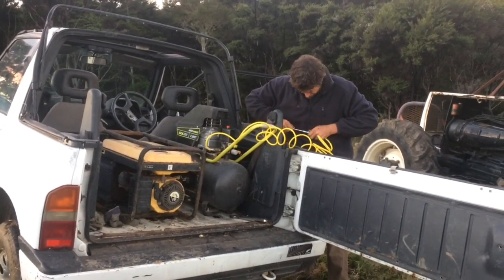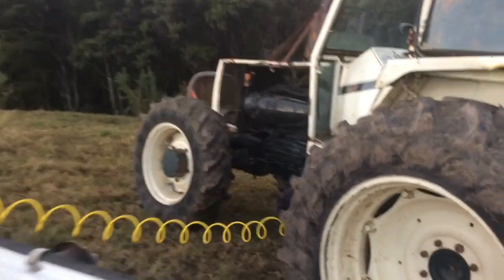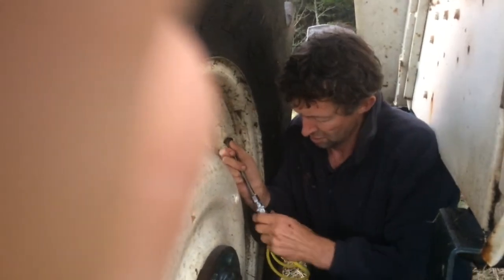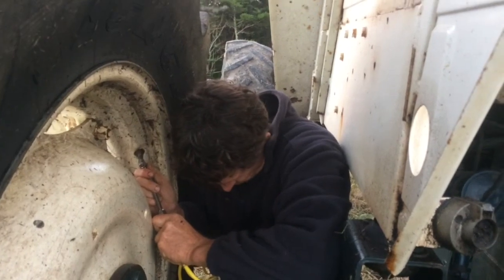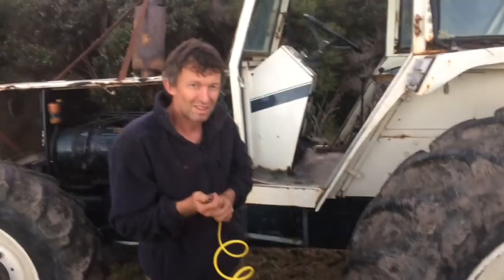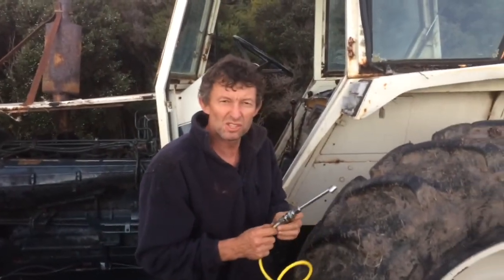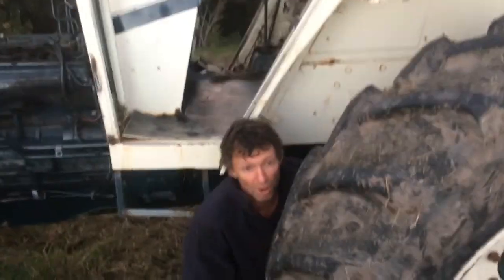See how much? Yeah, annoying. Stupid thing. Oh, it's annoying. We're losing more air out of the bloody leak than we are out of the thing. Oh, it's stupid. So, kind of good and bad news. Bad news is that this stupid fitting's leaking. Good news is that the compressor's actually working.